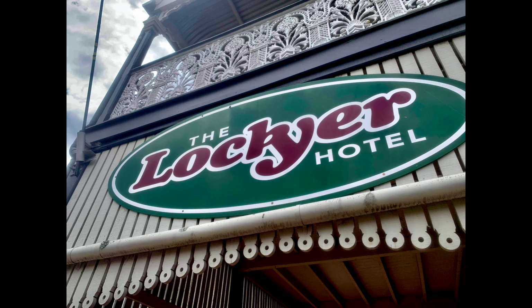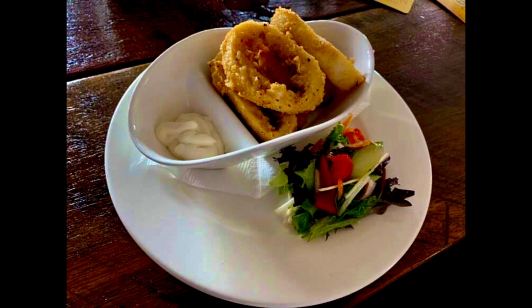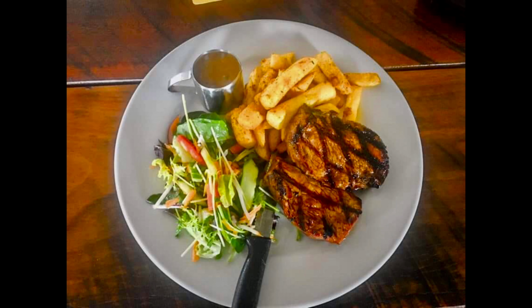What better place to have lunch in a country town but in the country pub? Whilst there are a couple of trendy cafes, the team and I decided that the Lockyer was the perfect place to hide from the heat. Whilst I opted for a nice healthy chili and lime prawn salad, the crew tells me that the steak was awesome and my wife politely suggested that I might want to order my own sticky date pudding.